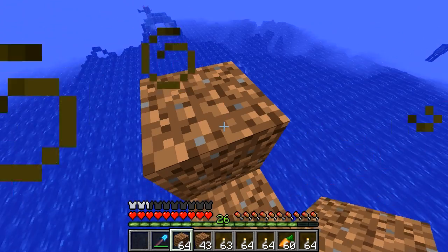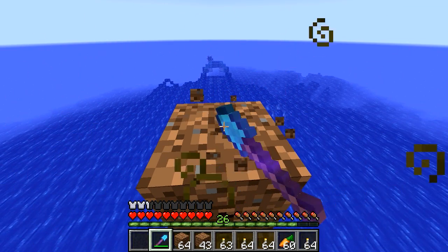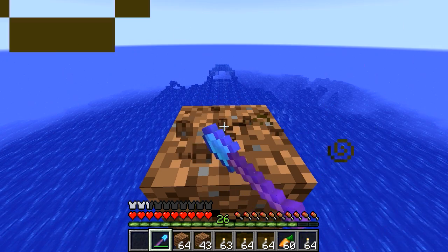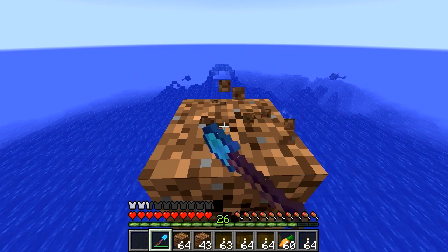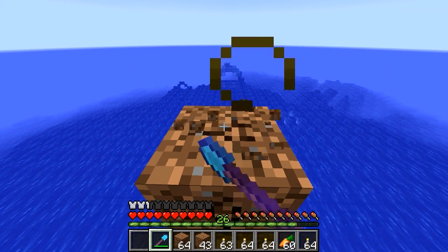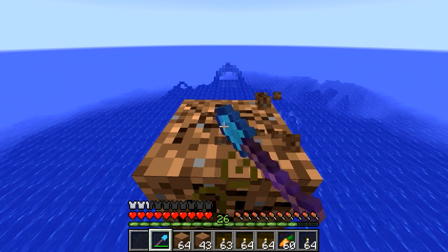Oh my god. Okay. I'm very upset at that. Oh my god. I just wasn't expecting it to happen so, like, here. I don't know why I'm using this shovel. It doesn't have any efficiency. It's not any better than any of the other shovels. But yes, I did panic.